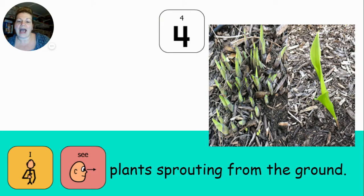Number 4, I see plants sprouting from the ground. So these pictures were taken, probably 3 weeks ago, and they're just little sprouts starting to come out. And now they are really tall. They're about a foot tall, those plants. So that's really been cool to see them grow.